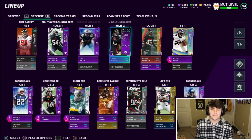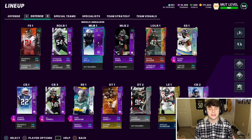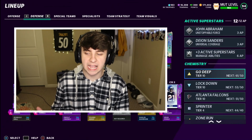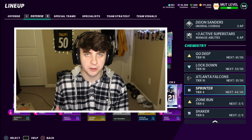But this is the offense and the defense. Why does it seem like every defense is better than every offense? It could be because of the offensive lines of some teams, but I just feel like it's always defense over offense. Chemistries, we got rocking on this team. We got go deep maxed out, lockdown maxed out, Atlanta Falcons maxed out, and sprinter maxed out.